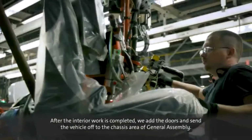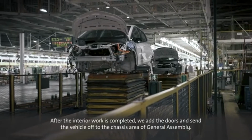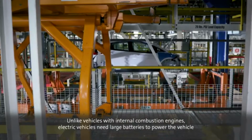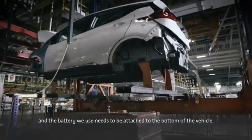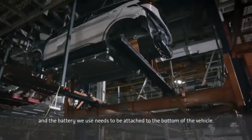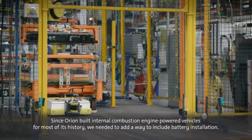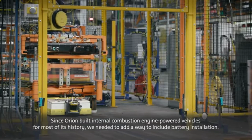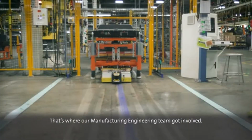After the interior work is completed, we add the doors and send the vehicle off to the chassis area of general assembly. Unlike vehicles with internal combustion engines, electric vehicles need large batteries to power the vehicle, and the battery we use needs to be attached to the bottom of the vehicle. Since Orion built internal combustion engine-powered vehicles for most of its history, we needed to add a way to include battery installation. That's where our manufacturing engineering team got involved.